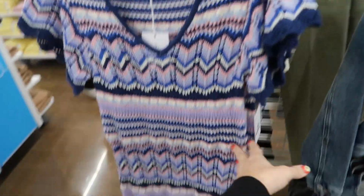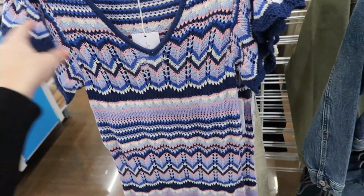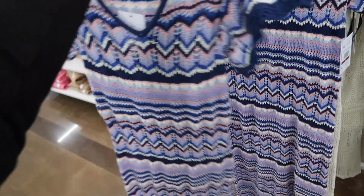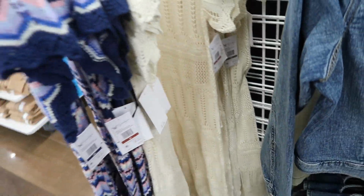New color in this crochet dress from Jessica Simpson. So this has that plunging V, the little scallop trim. It's a flutter sleeve. It does have the built-in slip, and it's midi length with the slits in the back. In this new blueprint, we saw it in the ivory, and they are $40.